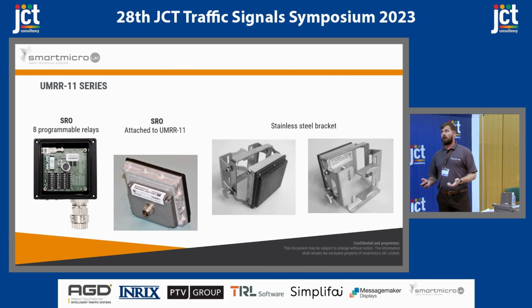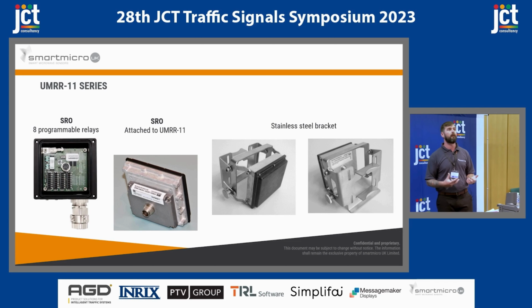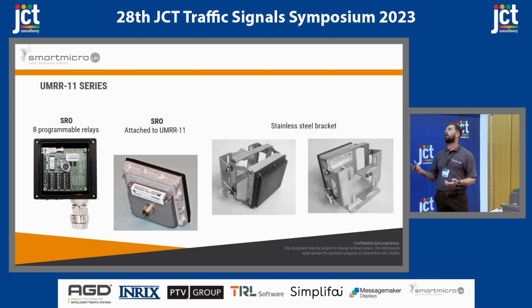Bit more about the radar itself. Again, these are on display outside, so if you do want to come and see them. But we have the serial relay option, which is the furthest left there. What that does is it takes the point cloud data that the radar sees, and it interprets that data as it sees the vehicles travelling over the virtual zones. It turns those into physical relay outputs, much like a conventional loop in the ground.